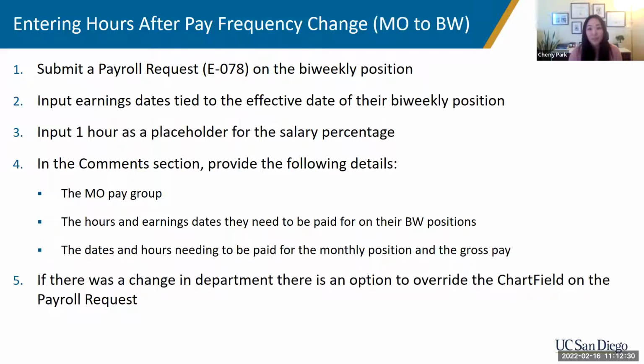This is how you will need to enter missed monthly earnings when the system now reads the employee as biweekly. Submit a payroll request on the biweekly position. Input earnings date tied to the effective dates of their biweekly position. Input 1 hour as a placeholder for the salary percentage. In the comment section, provide the following details: the monthly pay group, the hours and earning dates they need to be paid on for their biweekly position, the dates and hours needing to be paid for the monthly position, and the gross pay. If there was a change in department, there is an option to override the charts field on the payroll request.